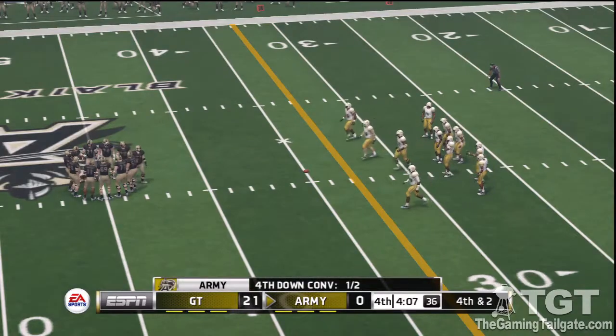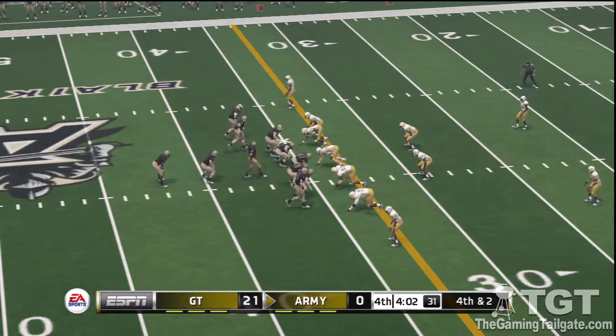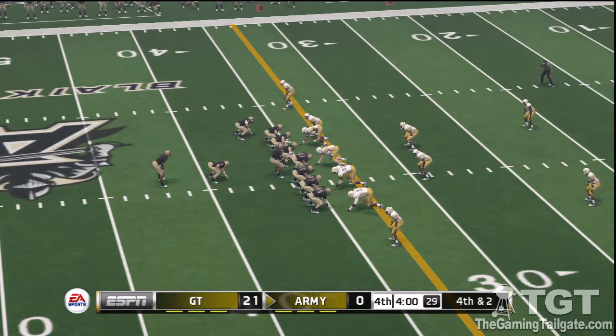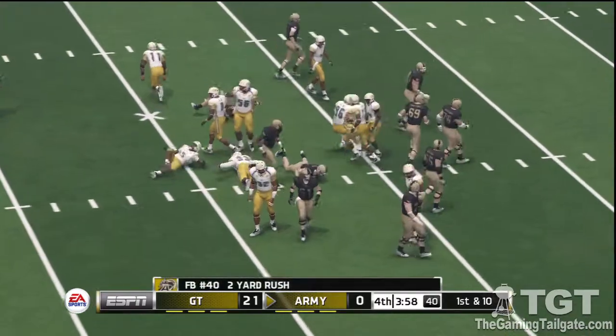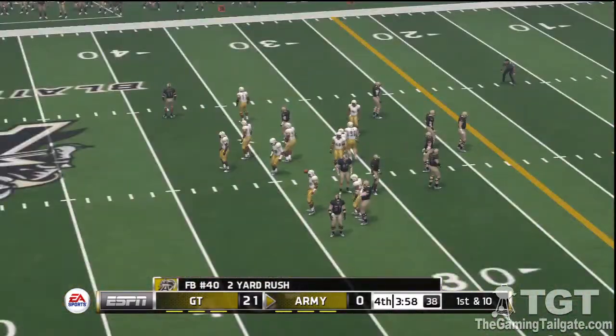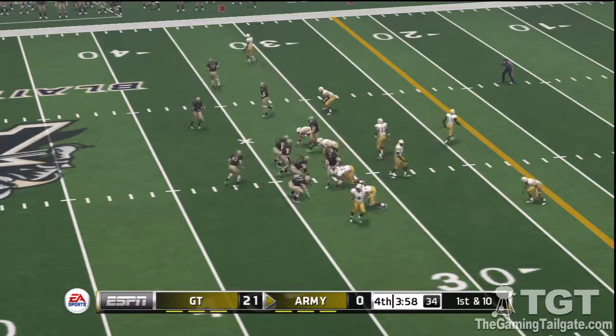And once again, the coaches decided to go for it on fourth down. You don't need three guesses to figure out what they're going to run right here on fourth and short. And he's tackled at the 33. That's a 32. That makes it first and 10.